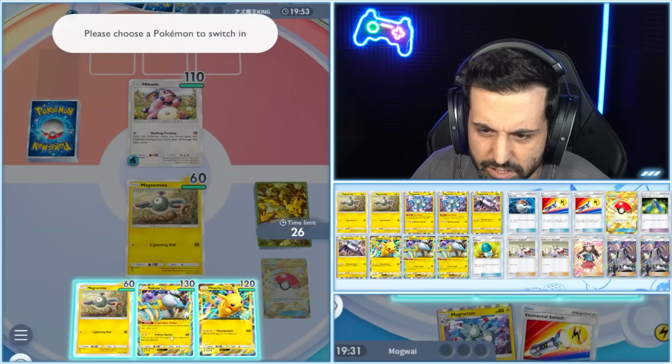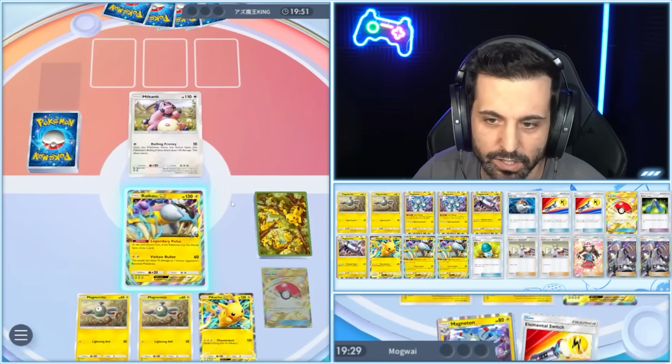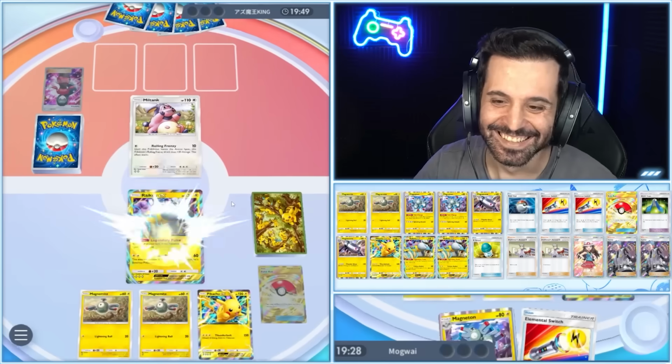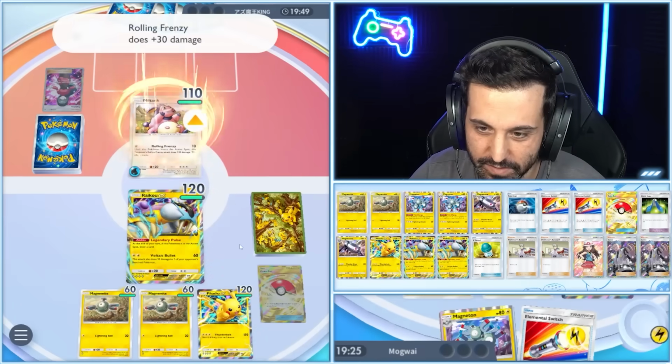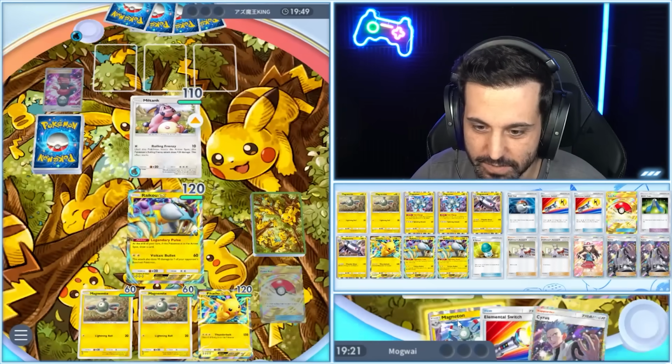I don't really understand the purpose of this. Like, this just actually helps me. I want to send Raikou to the front. This Sabrina is pretty great. Not gonna lie, this Sabrina was pretty good for us.